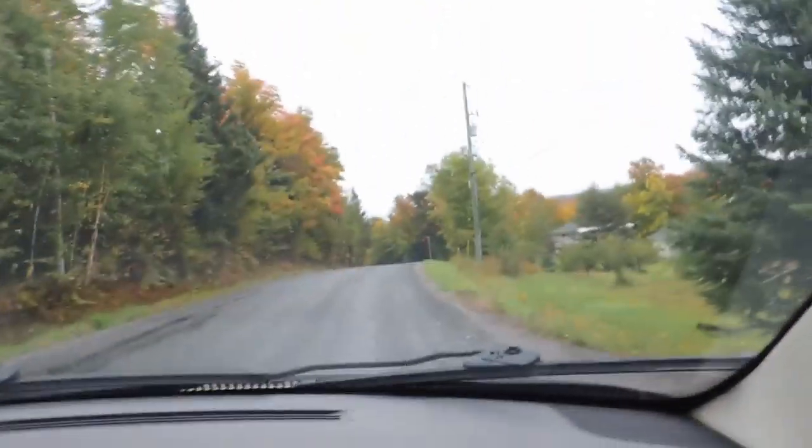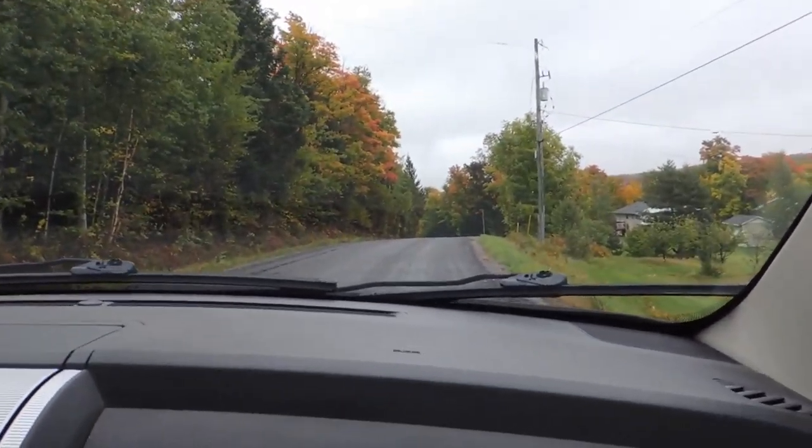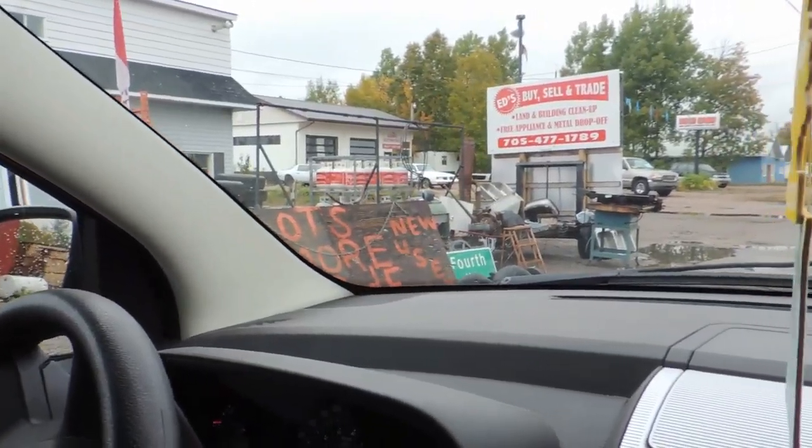As you can see, it's a kind of gloomy, rainy day. But what better than to go haunt hunting? Yay! Off to Ed's, Ed's Buy and Sell in Trout Creek. Here we come. He's got a lot of cool stuff. Yep, we are here.